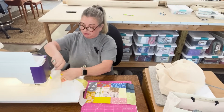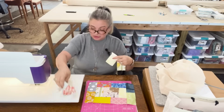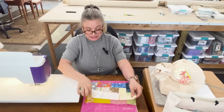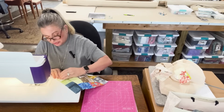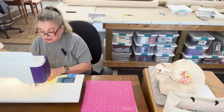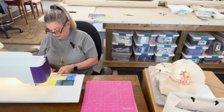Oops, except I have to cut them apart. Kind of hard to sew on together. Sew on like that, huh? I got it. Okay, so I'm going to take this guy and I'm going to put him here. And this is still small enough that I don't need a pin necessarily, but I think as the rows get longer, I will probably start using some pins.